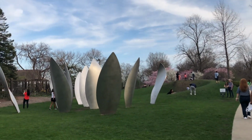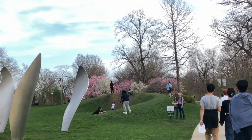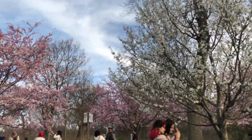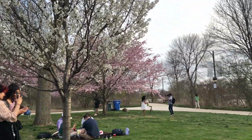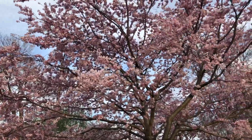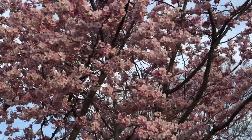Right outside the Japanese garden is this art installation by a peace activist called Yoko Ono, who installed the Sky Landing, and it's her first permanent public artwork in the Americas. So this is a really unique sculpture. It kind of reminds me of the petals belonging to a cherry blossom.